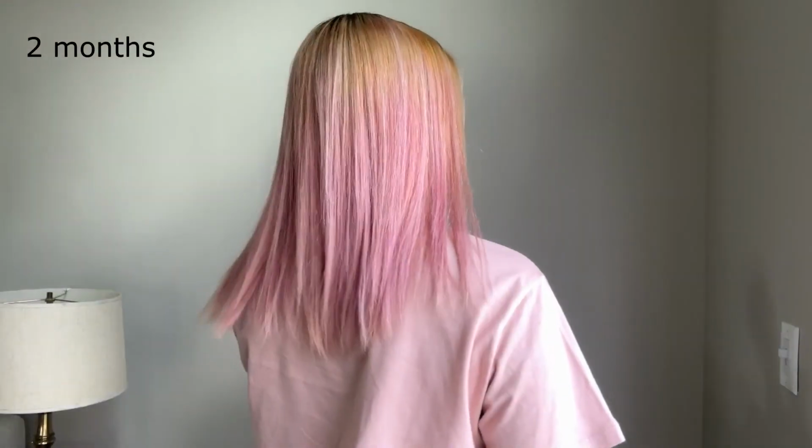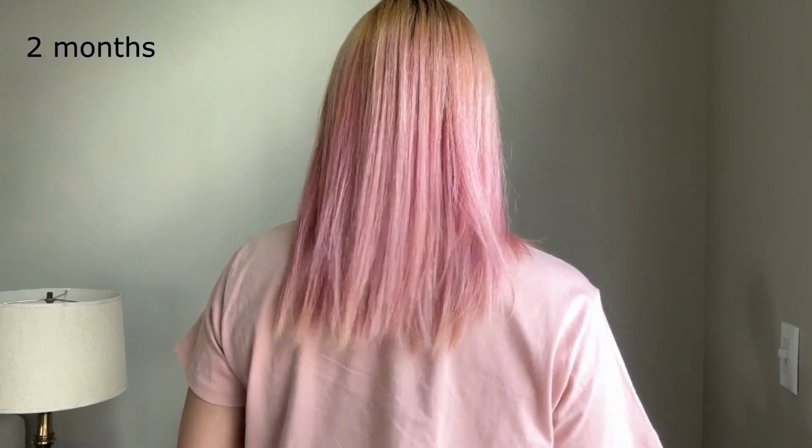So 2 months after initially dyeing my hair brown, and then the other color, this is what my hair looked like. This was just a few days ago. So as you can see, it lightened a lot. And up top, it actually has a lot more blonde because I didn't really put that berry color as much. And at the bottom, it was a very faded pink. And then I did spend the past weekend at the beach. So of course, sun, ocean water, pool water, all of that really helps to fade the hair.